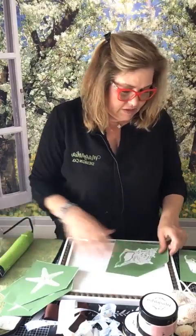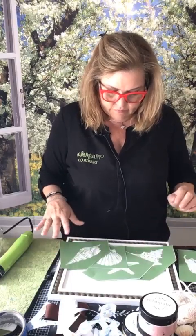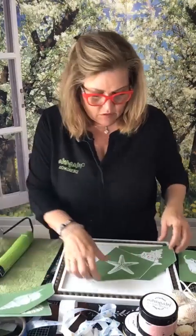I don't know, maybe. Layout's always the hardest part too, right? And I did get some tape in case we want to tape it off, but let's see. All right, so I might do that one. We might do this one like that. And then maybe this one like this. And that like that. So let's see here. I'm going to see how this goes.